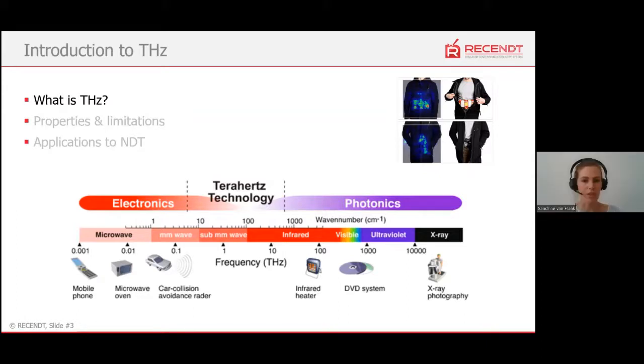I will start with a definition of terahertz. Terahertz is actually part of the electromagnetic spectrum, located between the microwave in the lower frequency part and infrared radiation. And the definition varies a bit, but we talk about terahertz radiation for the band that's roughly between 0.1 terahertz and 10 terahertz, or in terms of wavelength between 30 microns and 3 millimeters.